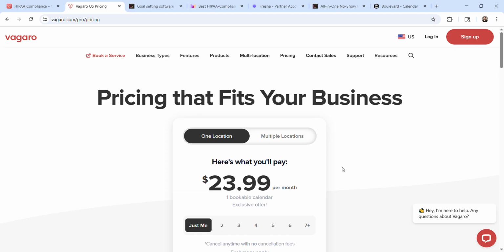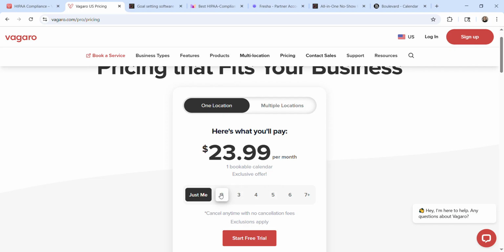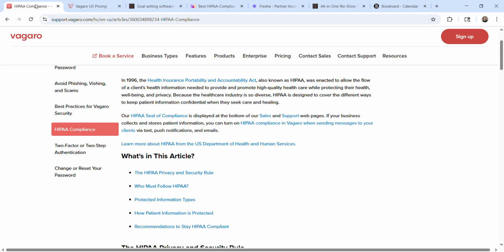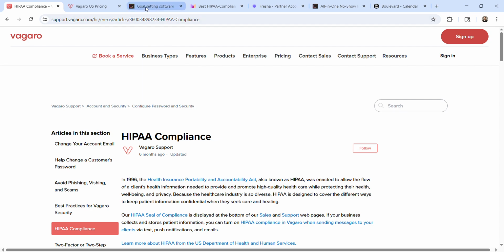But as a spa, you might need to add certain medical forms that clients all have to process. And while it might just be you, or it might be two people, and you're only paying $33.99 per month, you're still going to add $10 per month for the a la carte functions like forms. Still, it helps you maintain HIPAA compliance.